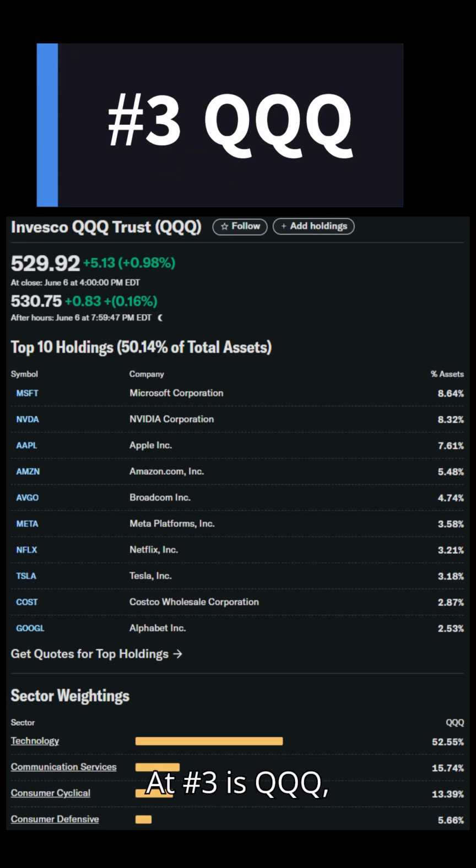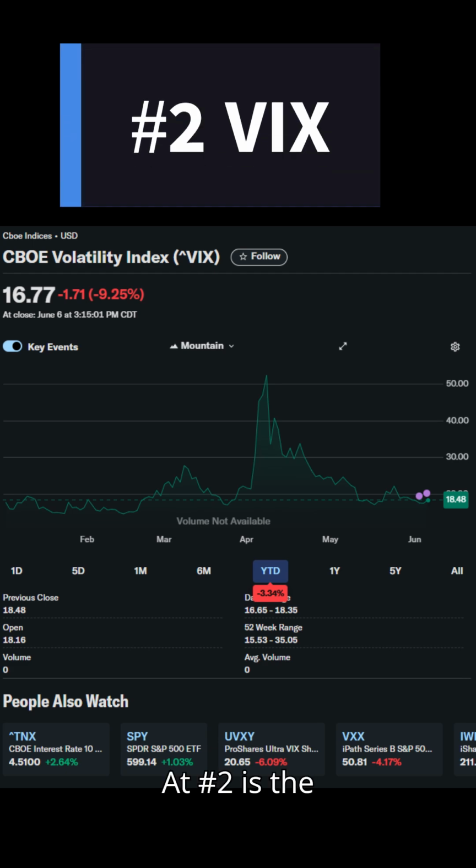At number 3 is QQQ, which tracks the Nasdaq 100 index, the top 100 tech and growth companies in the economy. This index also has the highest concentration of the Mag 7 and often leads the market in both bull and bear phases. At number 2 is the VIX, often known as the Fear Index. It measures the market's expectation of volatility based on S&P 500 option contracts. A high VIX signals fear, while a low VIX signals complacency.